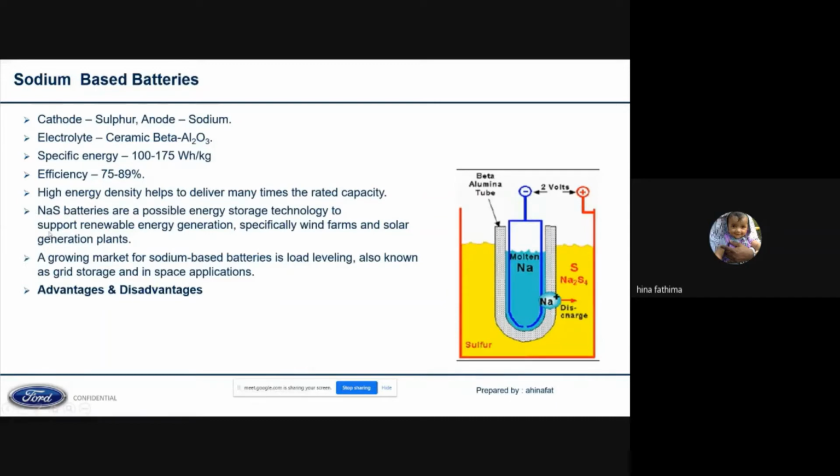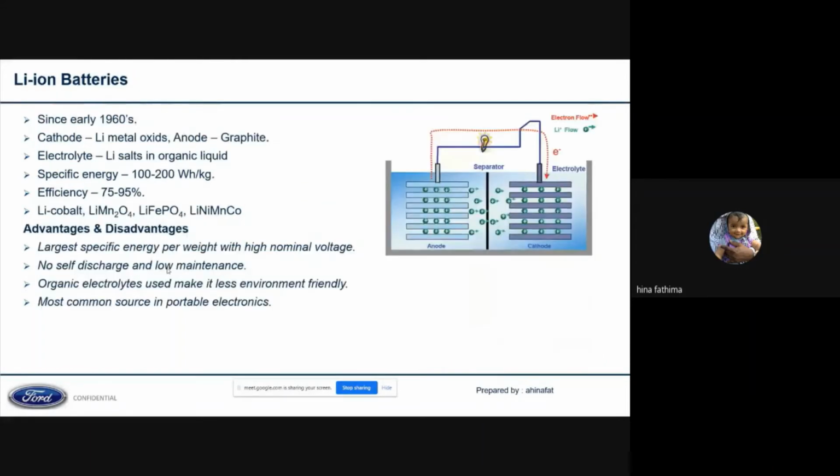Then we had sodium-based batteries. The sodium was kept in a molten form and it was surrounded by an alumina tube as a separator, whereas the sulfur acted as the electrolyte. Now, the difference here is that efficiency was good, but the most important thing was they could be installed in an underground chamber, and you could build big batteries with this. So that was the major advantage of sodium-based batteries, and they are mostly preferred in large wind farms for renewable generation.